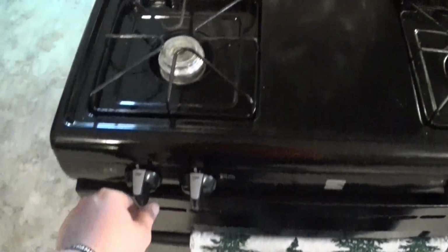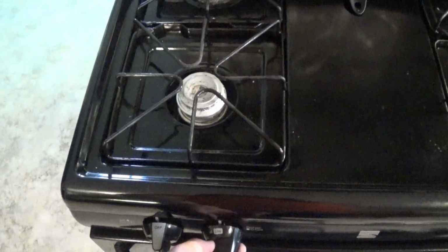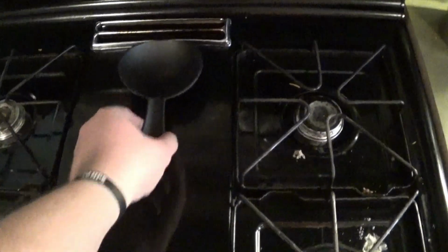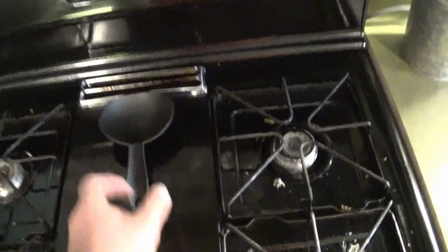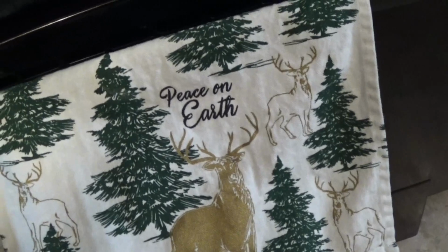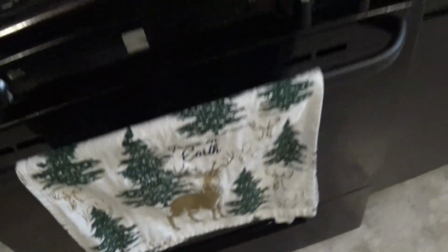Gas stove works just fine. It's actually what we had at the parents' house and what we have at the ranch, so I'm pretty used to that. Got a little serving spoon holder. My mom gave us these. They're actually for Christmas, but I thought they were pretty cool.